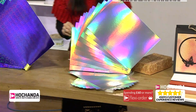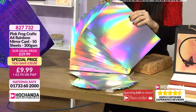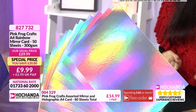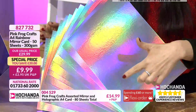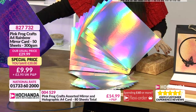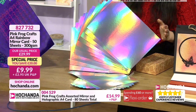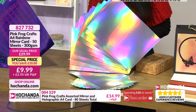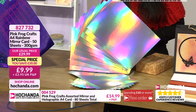Of course, the mirror card has those holographic iridescent tones coming through it. I like to bend it over so you can see the hues of the teals, the purples, the pinks, the kind of corally colors, even greens you can see in here. Depends how the light reflects it. You can see all those tones. Of course, it's A4 size. You are getting 50 of that rainbow card, and you are getting them for £9.99, which means that you are paying again a third of the official price. Now you are saving £20.